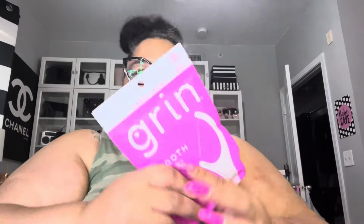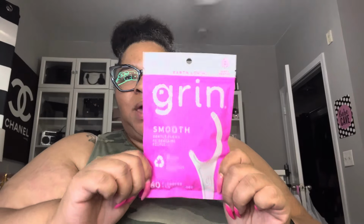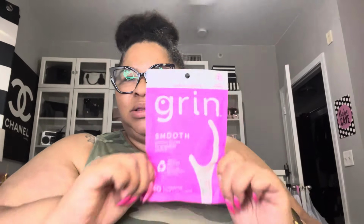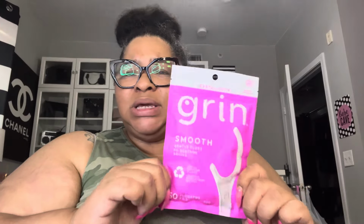Went to Dollar Tree. Finally found these. These are the green smooth gentle floss. I've been looking for these everywhere because not only is the packaging super cute, but I heard they're really, really good. My husband liked the one they call some nature guru, something like that. That's the mouthwash that we use. So we got a couple packs of those as well because he liked that brand.